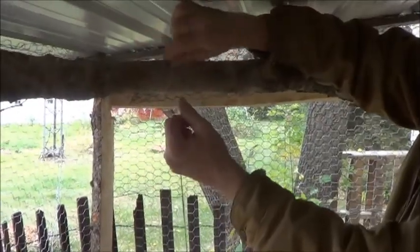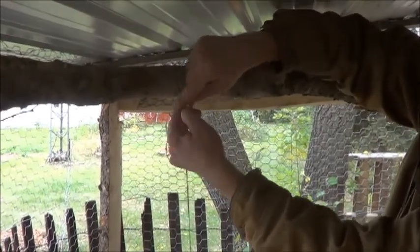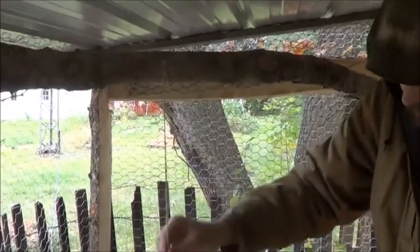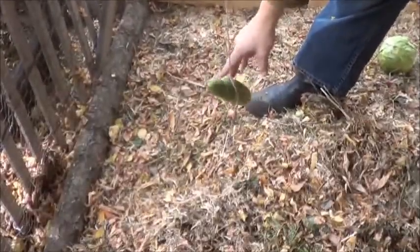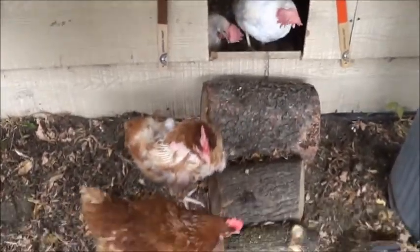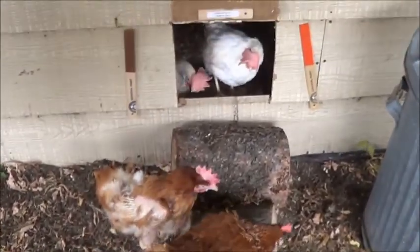Alright, so just going to tie this up. Pretty straightforward. Let it dangle. Spin, twist. The hens are already looking at it like, what the heck is that? Giving it the eye. And of course the screaming dog.